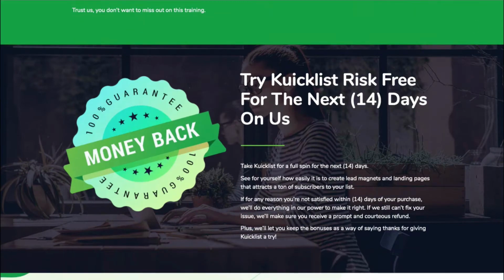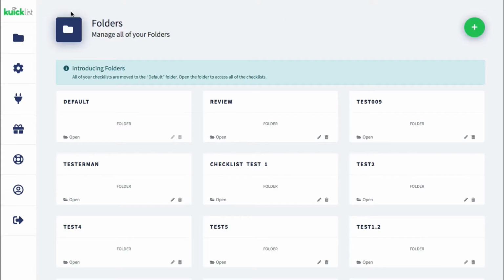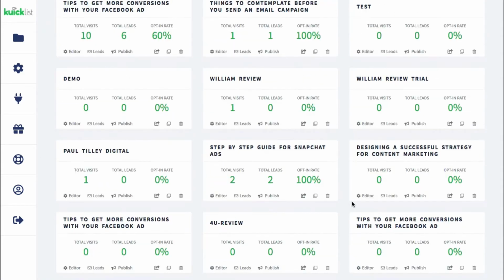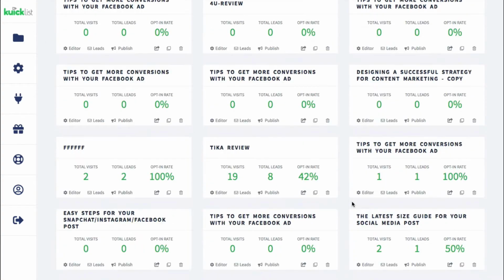Okay, so now let's go inside the product. This is what you see when you first sign in, and it tells you that all of your checklists, when you download one of the done-for-you ones, will end up in this default folder. So let's go in there, and as you can see, there have been a lot of people testing this and creating their own checklists for their own reviews.